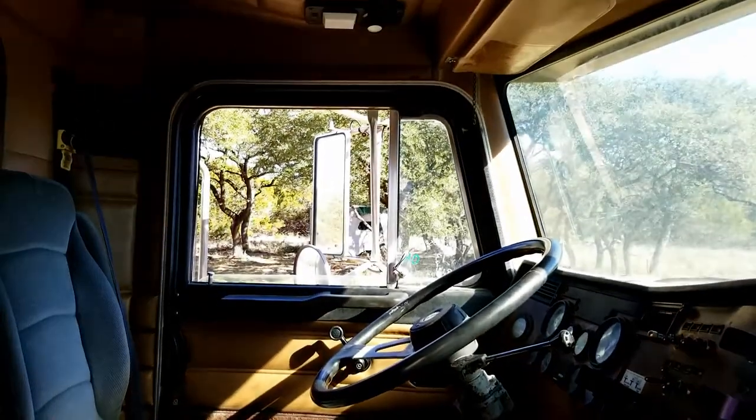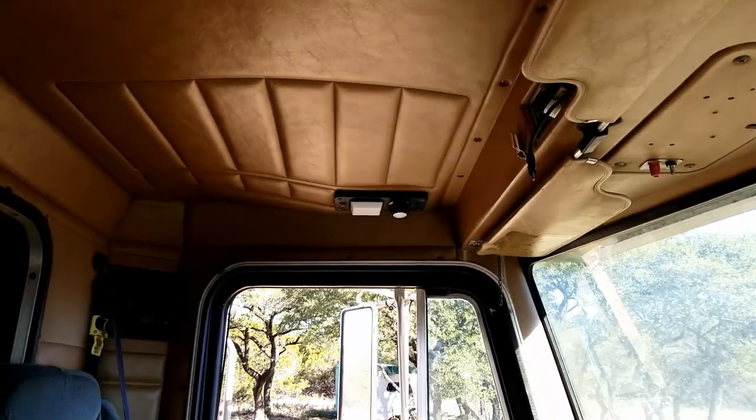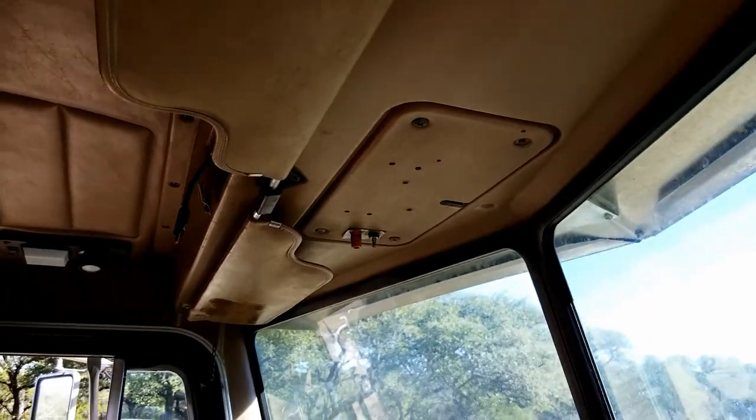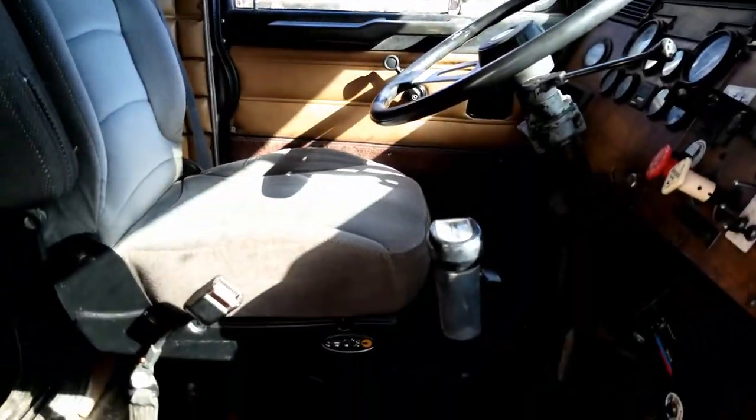The guy at the dealership said it had been sitting for maybe a couple of years. And then there's some stuff in here. I just frankly don't know what it does. That's all right. We'll track it down and we'll figure it out.